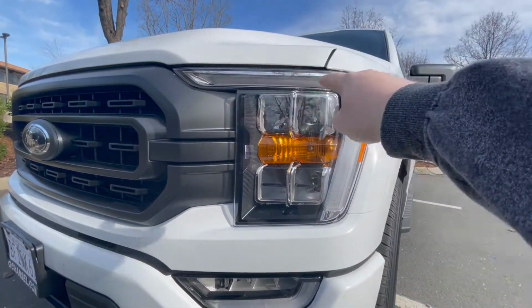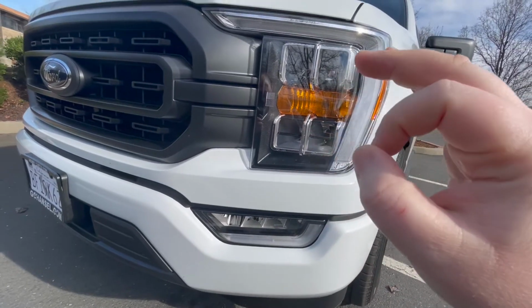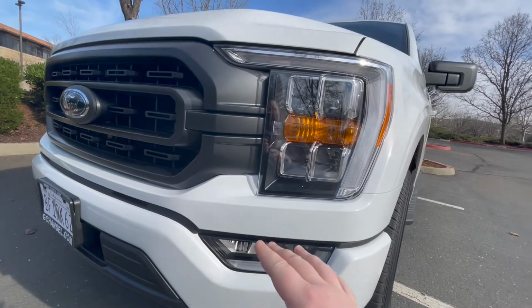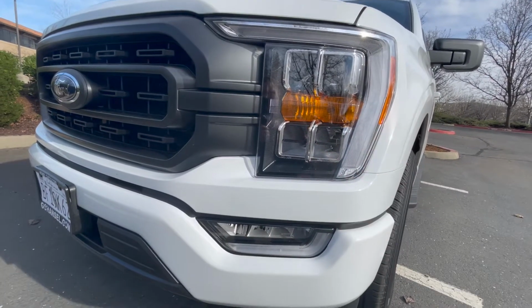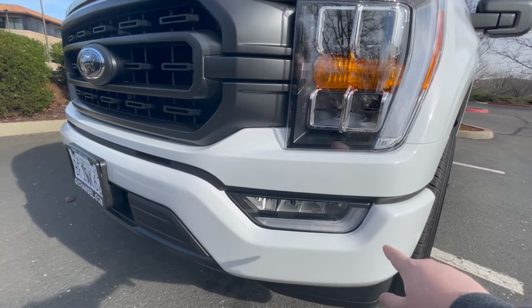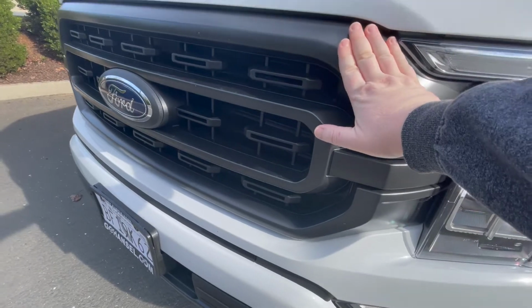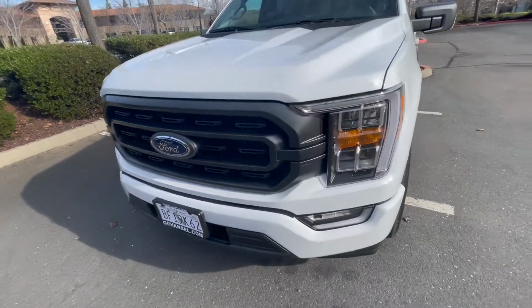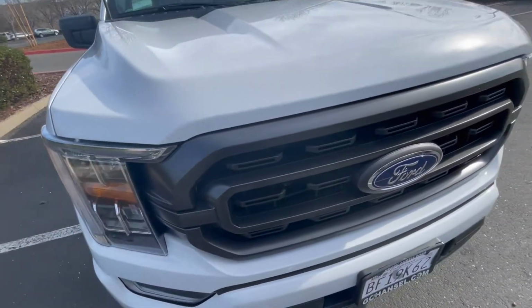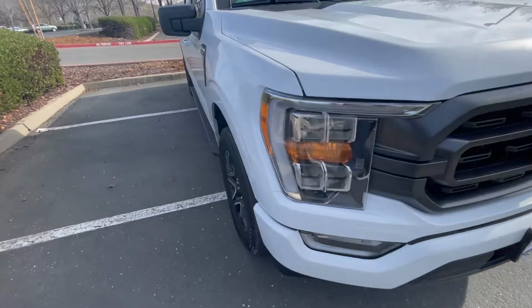It also has LED daytime running lights, as well as down here, and they look sick, especially at night. They look really cool in the daytime, but at nighttime, it's like the coolest thing. Honestly, one of my favorite things about the exterior of the truck. You also get painted front bumpers, which I think looks really cool, and I believe this is the regular XLT grill, but I could be wrong about that, so let me know if I'm wrong, if this is actually something special with the Sport Appearance package, but I believe that's just kind of what it comes with.